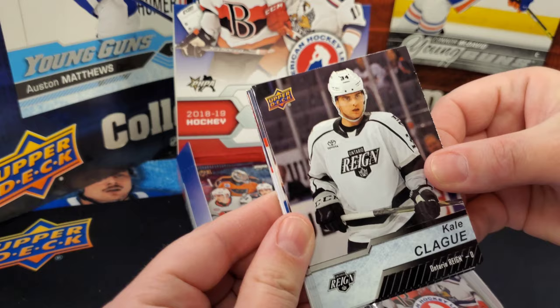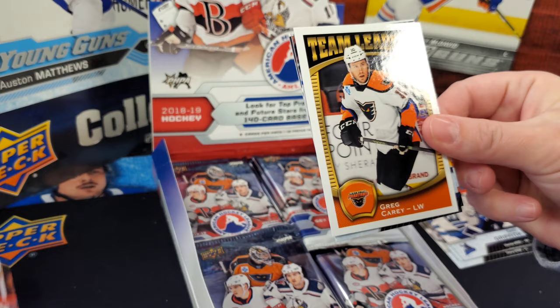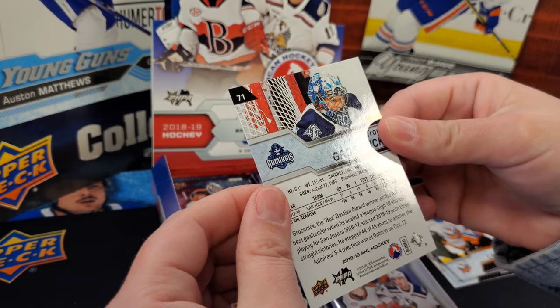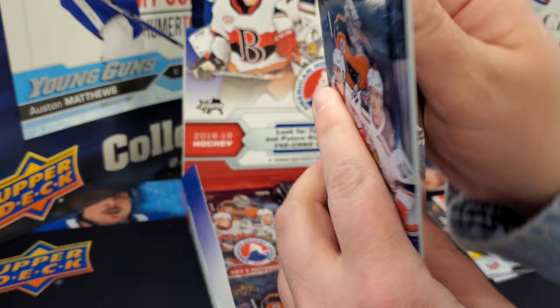Oh, awesome. Cale Clegg. Oh, Zach Delpy. Recognize that name. Seth Griffith. Oh, Philip Gustafson. There you go, first one. Nice. Belleville Senators. Oh, here we go. Greg Carey, Team Leaders. Phantoms. Know that jersey. Lawrence Palut. Jacob Larson. And Troy Groznick, who was drafted, I can't remember by whom. San Jose, I guess, right? Not sure, but recognize that name too. This is when someone will tell us if we're right or wrong on some of these things. Please let us know. Please correct us.